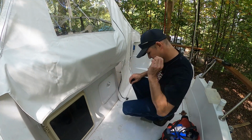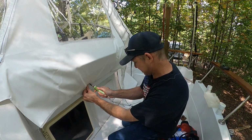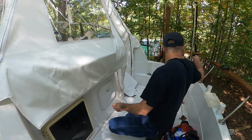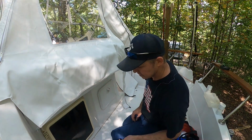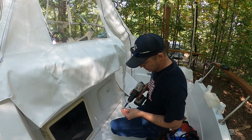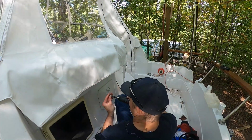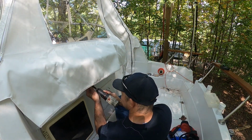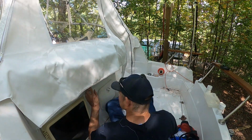It's not the best thing in the world. Same thing. These screws I have are absolutely not worth a crap. Most of them bend before I ever get it in. Ah, dang it.